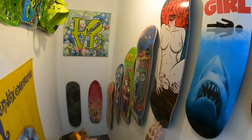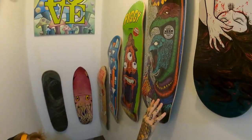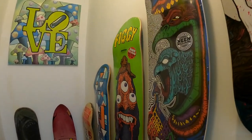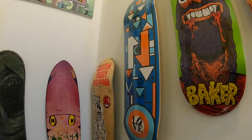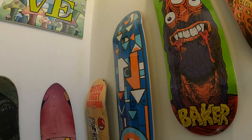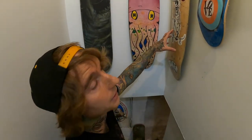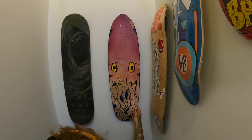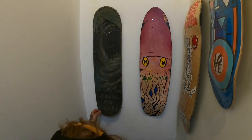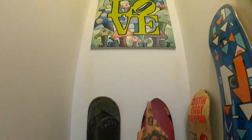Got my Brockman, girl eating herself out. My Neen board, he drew himself. I love this one. Got my Chirpy Figgy. My Don Pendleton Nocturnal Collab. This is my friend Will's board that he left over. It's like a filler for right now. I'm gonna get a fresh board and put it there. Steve Gandy painted me this one. And this was just a deck. I really like the grip tape. And then my sister painted me that for Christmas one year too.